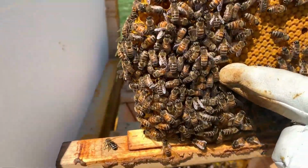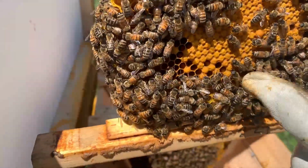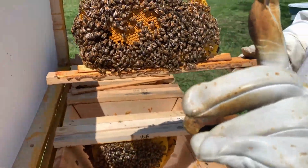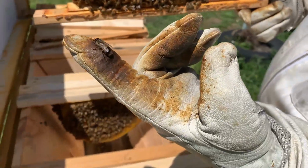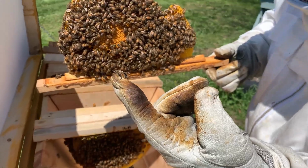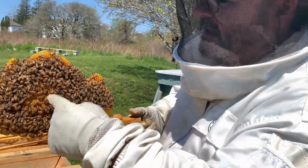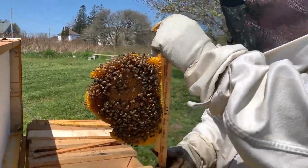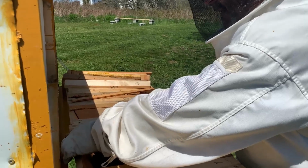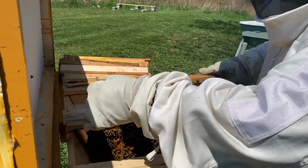So if you just follow my finger, well, he's kind of scurrying away right now. But this guy right here on my finger, that's a male bee. They're bigger than the female bees and they have no stinger. So the males do not sting, only the females sting. They need a bit more room, and that's why you saw the little bump out there. So that's a really nice bar of brood. That's great, seeing what we need to be seeing here.